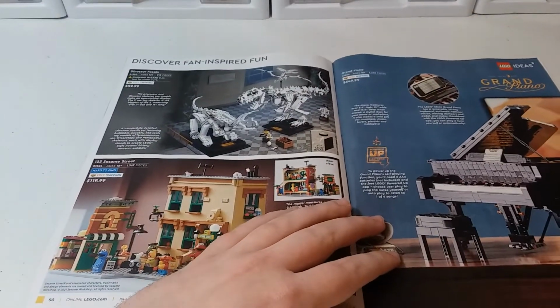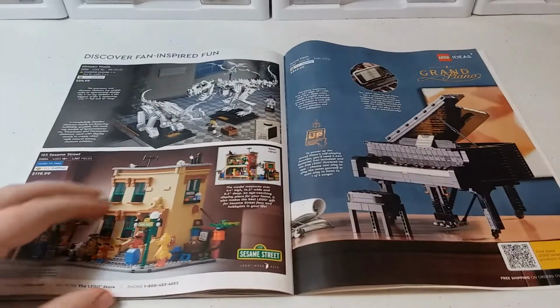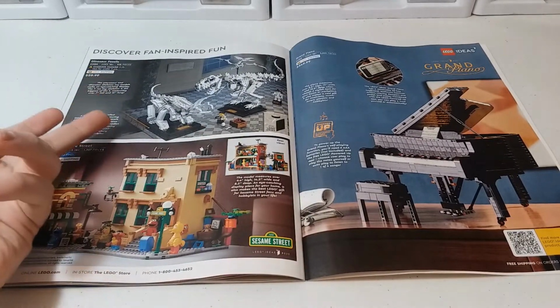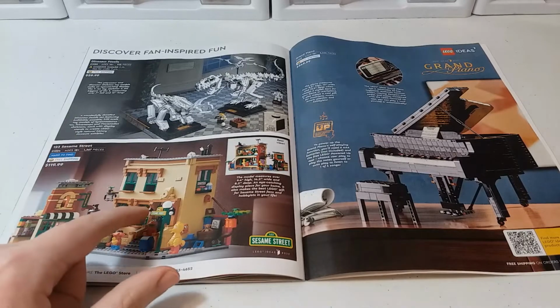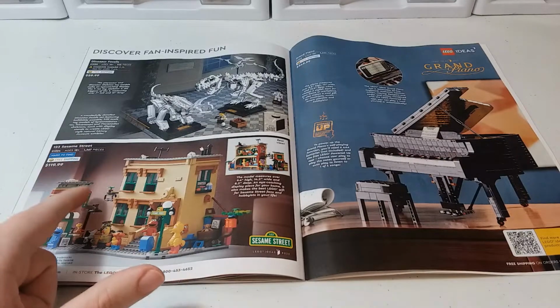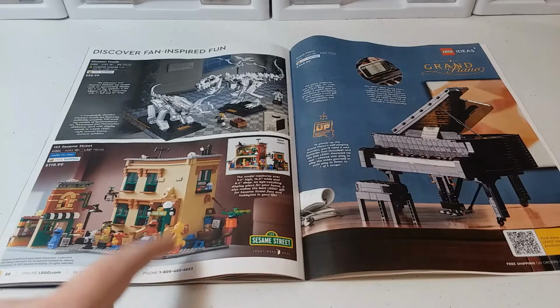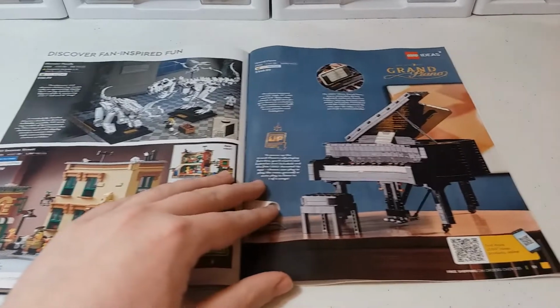Then we get into Ideas with Dinosaur Fossils, 123 Sesame Street, and Grand Piano. Dinosaur Fossils is kind of interesting, but still a lot of money to me. Sesame Street, this is a set that my mom got, and I built that with her. It was a fun experience, so that'll be a review at some point. Yeah, stay tuned for that.